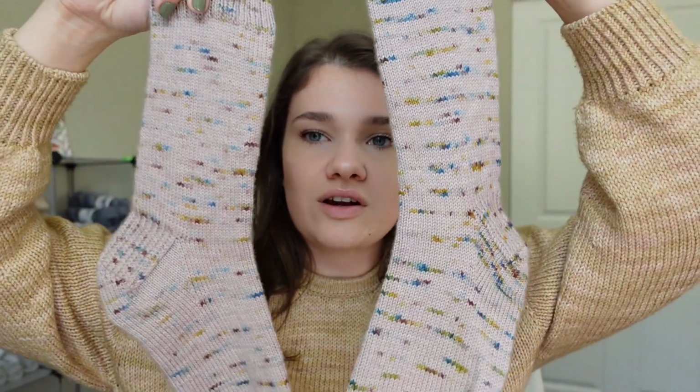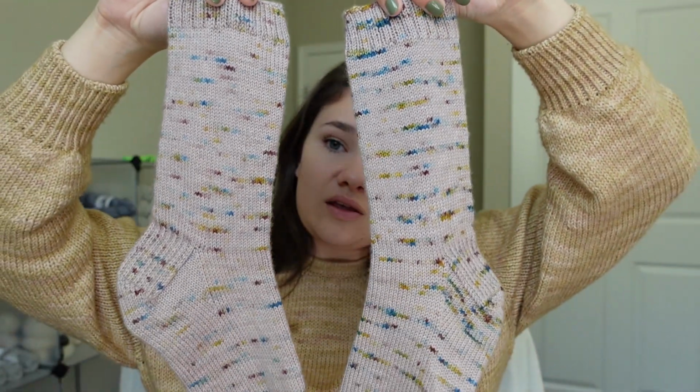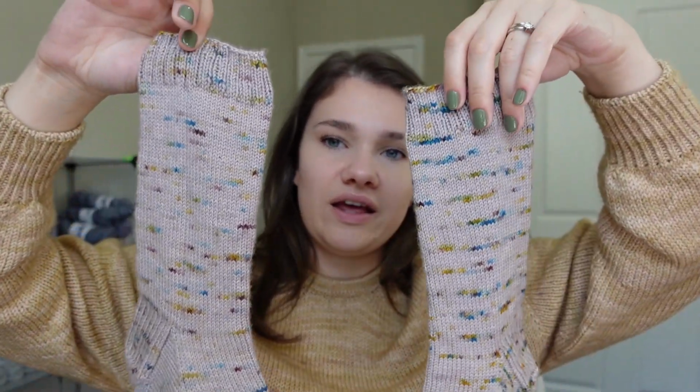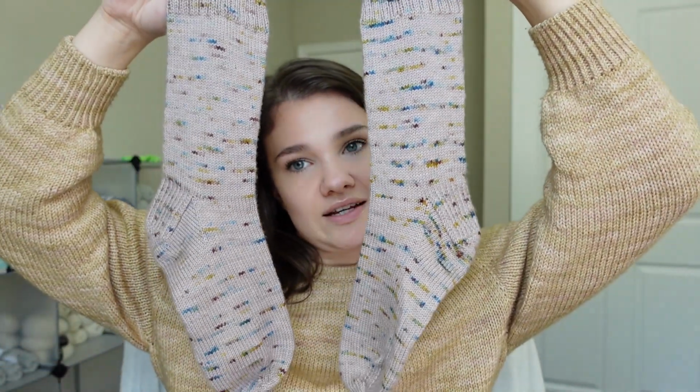But all in all, these are just for comfort. You can definitely tell the difference when I compare them, but they are just for the house, for her to wear in the house and be cozy socks for the winter. So it's not that big of a deal, but because of my perfectionism, I'm like, dang, I wanted them to be even. And because I really like this one, I wish this one looked like it.